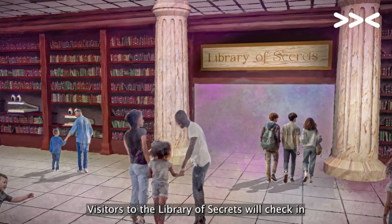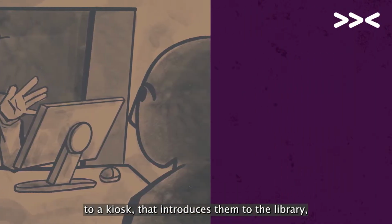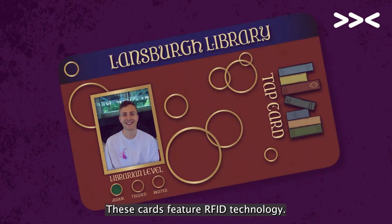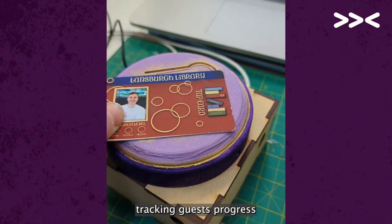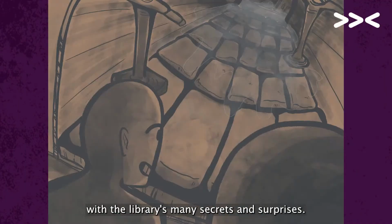Visitors to the Library of Secrets will check in at the front desk, where they will be directed to a kiosk that introduces them to the library and prints out their own personalized library cards. These cards feature RFID technology that will be used throughout the experience, tracking guest progress as they use their cards to activate touchpoints that allow them to interact with the library's many secrets and surprises.